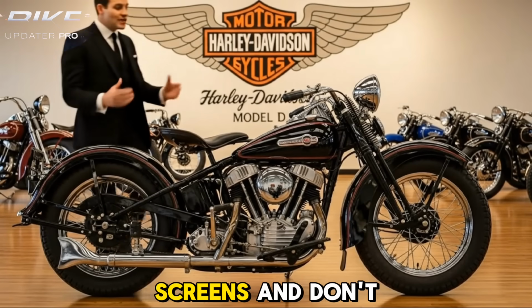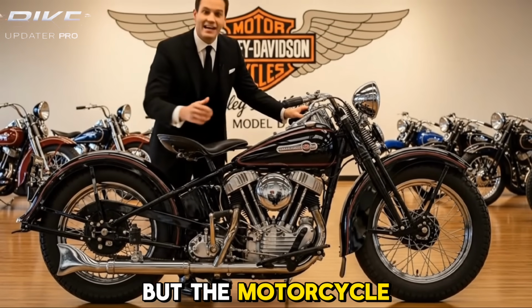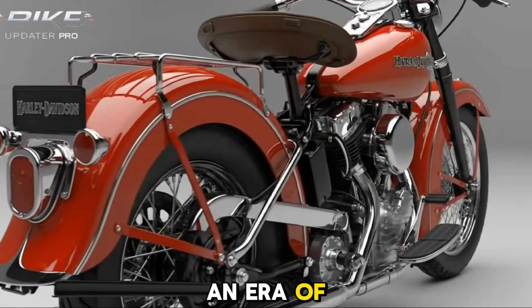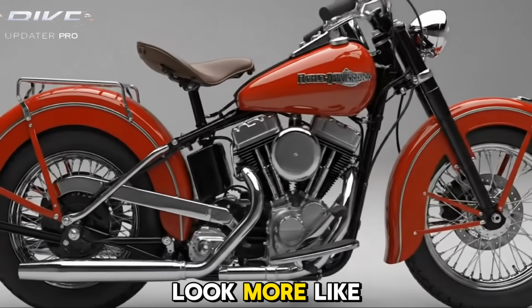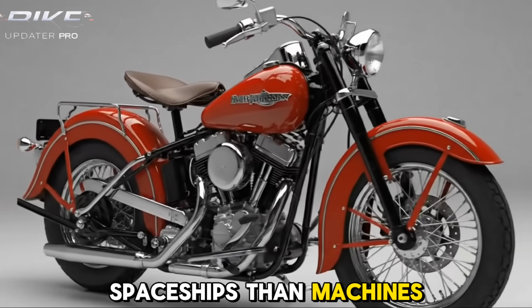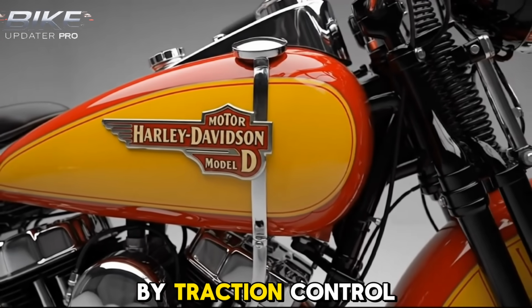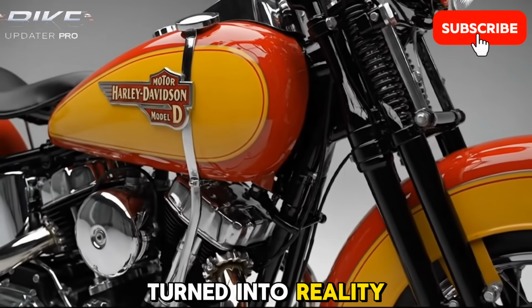Don't adjust your screens, and don't look at the calendar. You haven't traveled back in time, but the motorcycle industry is about to feel like it has. We live in an era of plastic fairings, silent electric motors, and bikes that look more like spaceships than machines. The soul of the road has been slowly suffocated by traction control algorithms and sterile efficiency. But rumor has turned into reality.